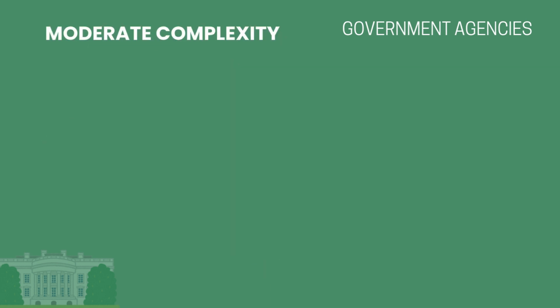Moderate complexity testing requires some lab equipment and often more training than waived testing. The FDA looks at how complicated the test is to run, things like how much training you need, what kind of equipment you use, and how tricky it is to read the results. If a test scores low enough on their checklist, it gets put in this category.